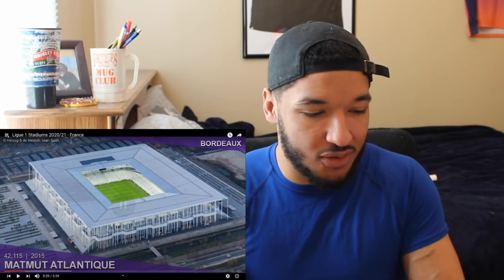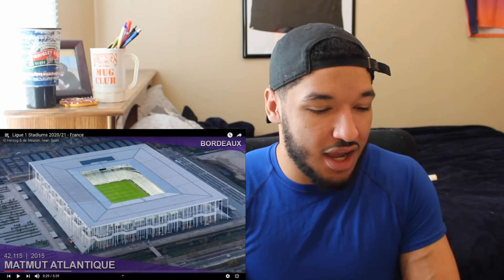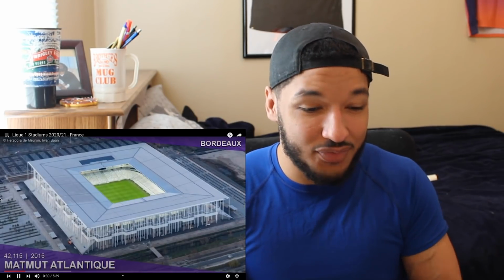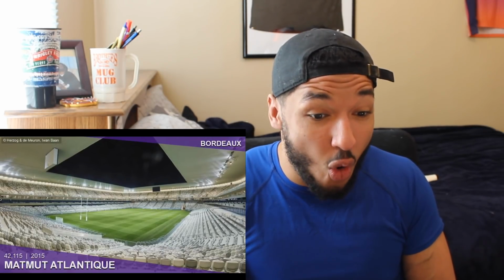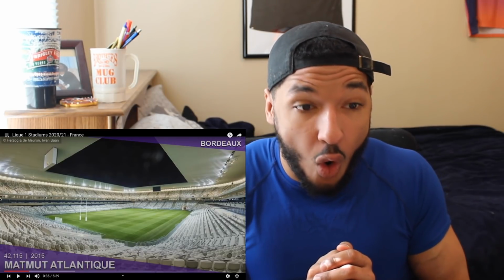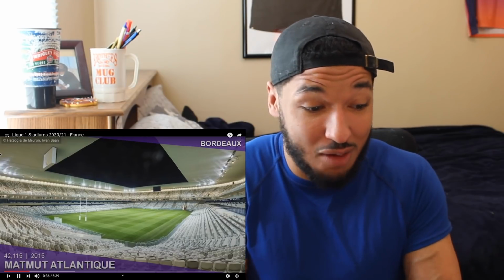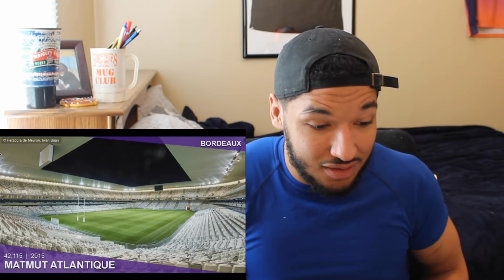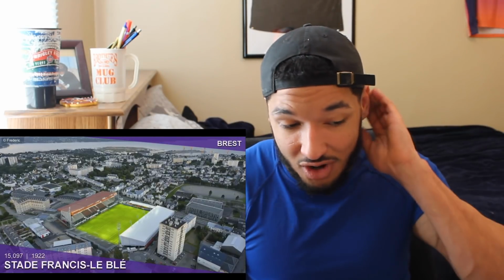Okay, this makes total sense why it looks like this. Matmut Atlantique, would you say that? But Bordeaux, this stadium looks gorgeous. It looks absolutely gorgeous. Oh. It's gorgeous. The inside of the stadium is beautiful. How have I not seen this before? 42,000? I think that's my favorite one so far.